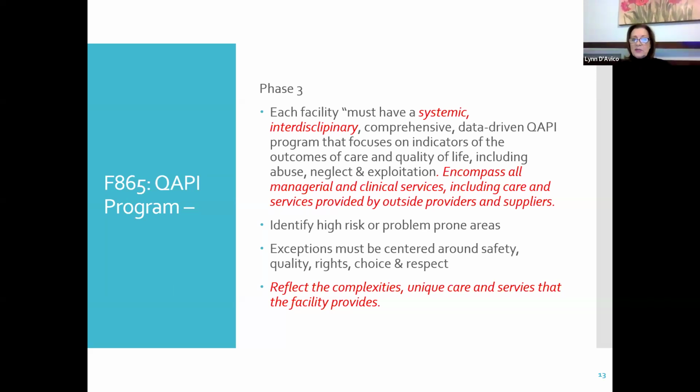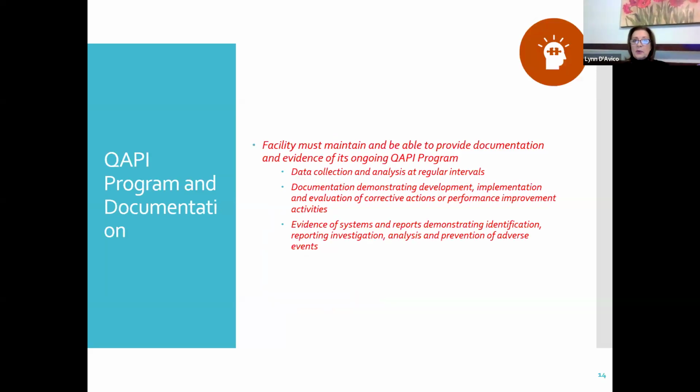Exceptions might be centered around safety, quality, rights, choice, and respect. But reflect the complexities, unique care, and services that the facility provides. Every facility has their own uniqueness. Go with that. If you're a building that has a lot of found under bridge people, the homeless people, etc. If you're a building that has a lot of people with psychotropics that are coming from a hospital or a psych division in your system, go with those and show this is our complexity. This is our unique care we're offering. This is what we're doing, and these are services that we're providing.